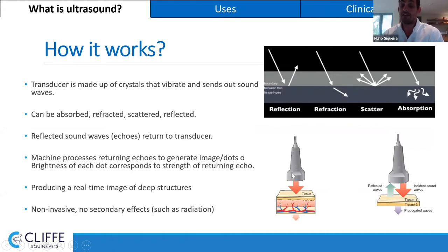And we can then see the image as a dot on our screen. The conjunction of a lot of these dots makes an image, so a real-time image of the deeper structures. So when there is a boundary between two tissues, there is this reflection, refraction, scatter, or absorption of the waves, depending on the interaction between the two tissues. So it's called the impedance, which is actually the resistance that is present on the different layers of the tissue.